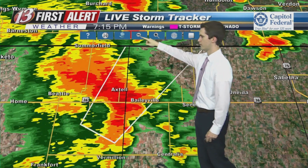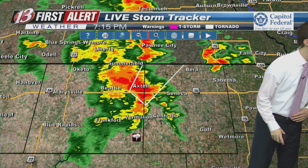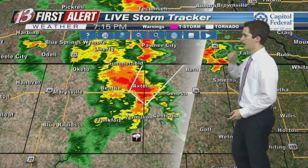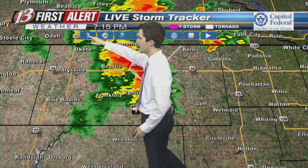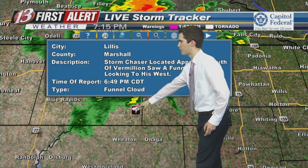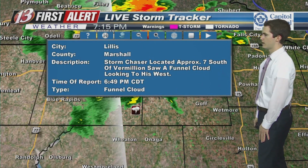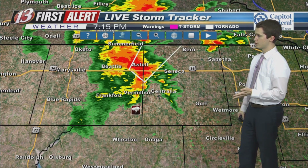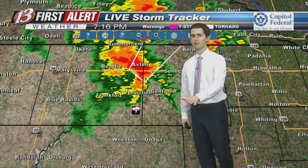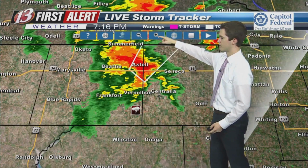I do want to keep an eye on some of the additional thunderstorms that we've been looking at. Let's see, they're going to continue this tornado warning. They still do not have a confirmed tornado with this. Here's the report that we did have earlier, but this is going to be somewhat of an old report now. That little icon that you see there to the south of Vermilion, that was the earlier report that we did have at 6:49, so it's 7:15 now. That was 25 minutes ago. But the chaser was 7 miles south of Vermilion, and they did see a funnel cloud. So that's why the Weather Service did go ahead and issue this tornado warning initially, was for that report 25 minutes ago. And since then, we have not seen anything new in terms of new reports. If we did, we'd have the icons showing up. But again, that was the most recent report.